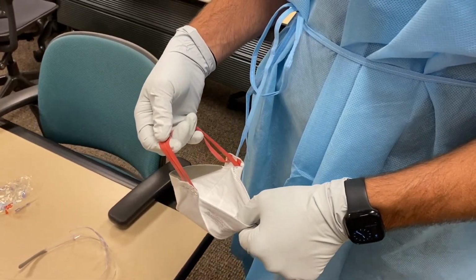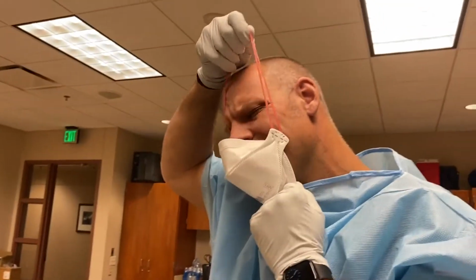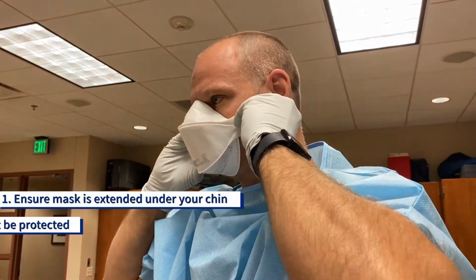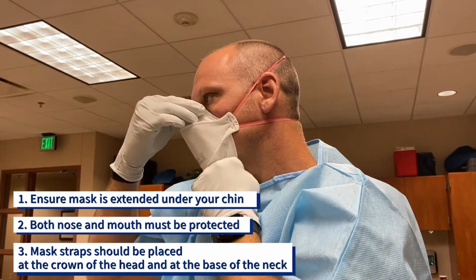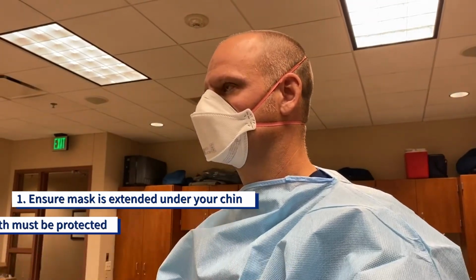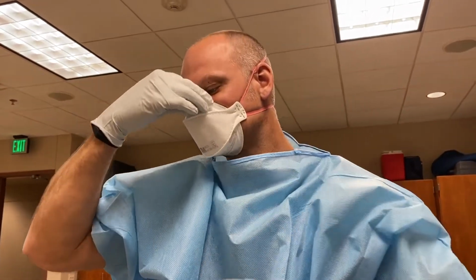Put on the NIOSH-approved N95 filtering facepiece respirator. If the respirator has a nose piece, it should be fitted to the nose, not bent or tented. The respirator or face mask should be extended under your chin. Both your mouth and nose should be protected. The respirator or face mask straps should be placed on the crown of your head and the base of your neck. Perform a user seal check each time you put on the respirator. If your respirator or face mask has loops, hook them appropriately around your ears. Then, put your face shield, goggles, or other appropriate eye protection on.